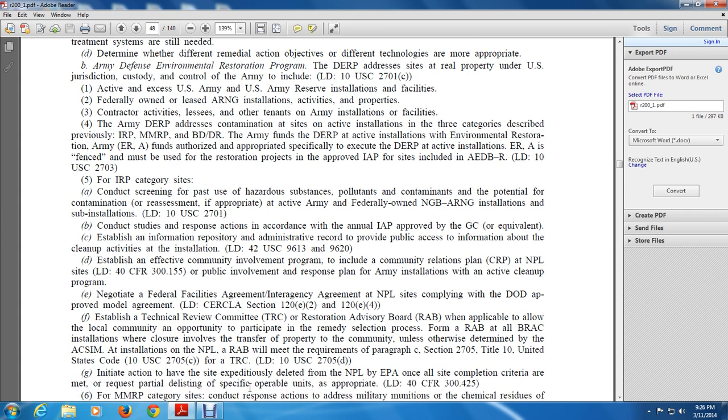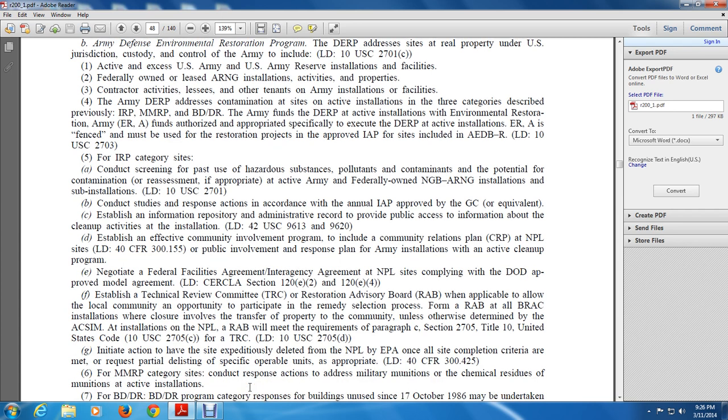from the NPL by the Environmental Protection Agency. Once all completion criteria are met, request partial delisting, specifically operable units, as appropriate under 40 CFR 300.425. The MMRP category sites conduct response activities to address military munitions and chemical residues of munitions at active installations.